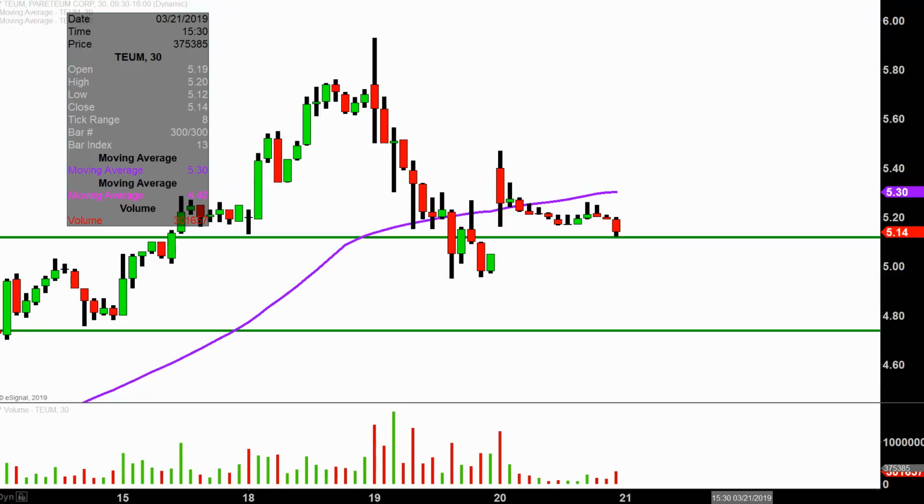But again, just to reiterate, I am talking about this movement right here. I'm not talking about the overall chart. I'm talking about just a very short time span here of whether or not this gap up here has any sort of power. Because as of now, it's still got a chance.